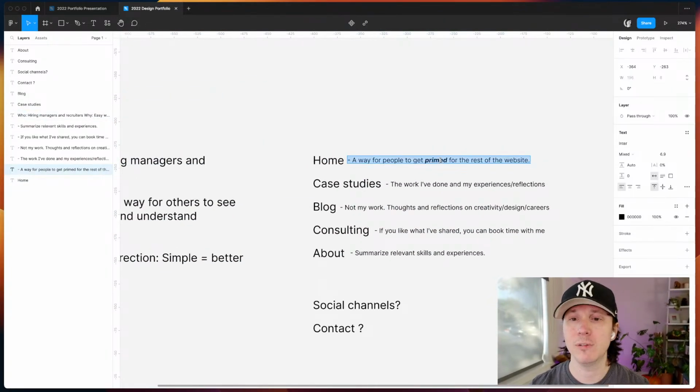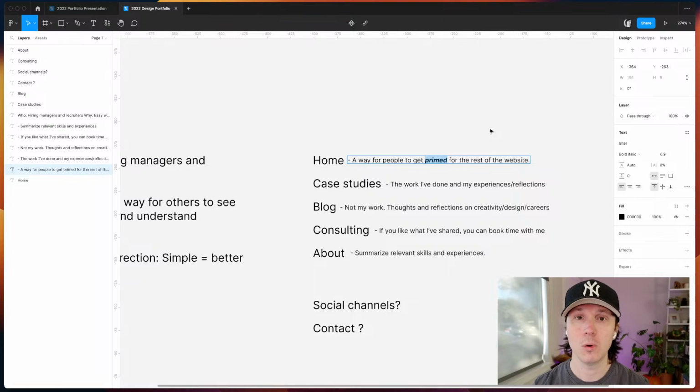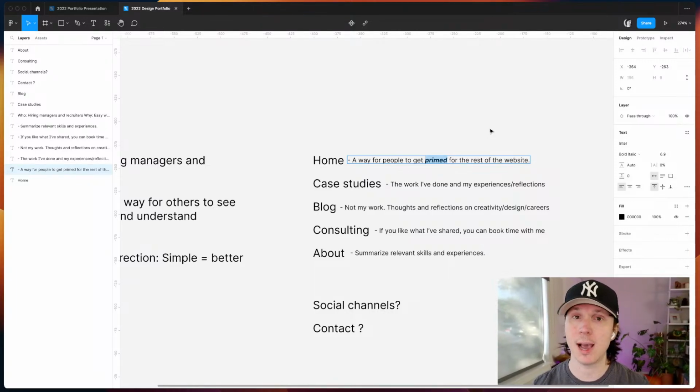But again, I want to focus on this word, primed. If you don't know about priming, I think of it as a psychological principle: if you're meeting someone for the first time and you say, hi, I'm Tanner, I'm from California, people immediately make assumptions about who you are and what you do and what you're capable of. Whether or not those assumptions are right, you have primed them for the conversation. I want to do the same thing for my website.